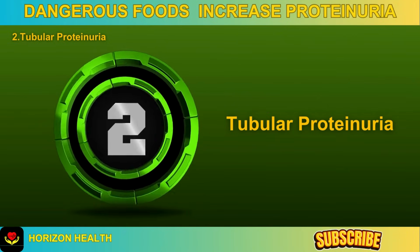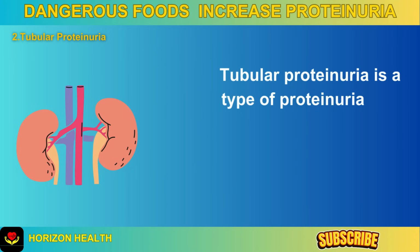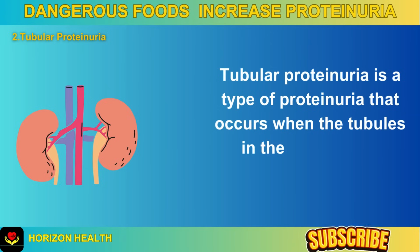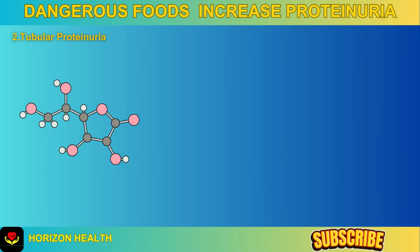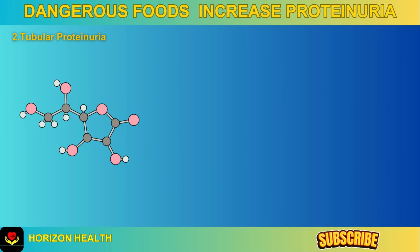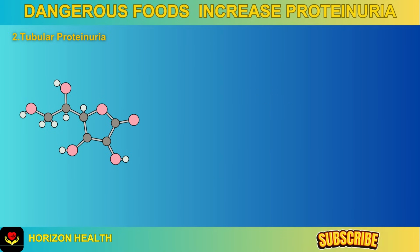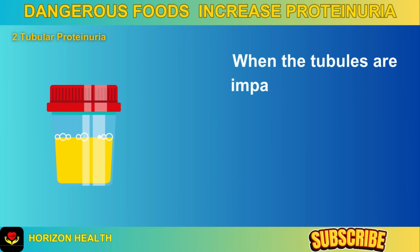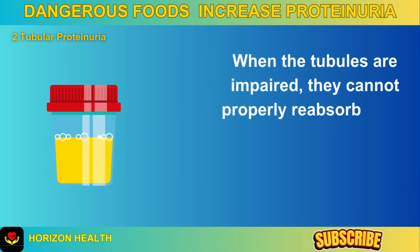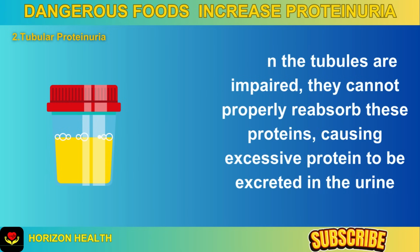2. Tubular proteinuria. Tubular proteinuria is a type of proteinuria that occurs when the tubules in the kidneys are damaged. The tubules have an important job reabsorbing nutrients, proteins, and other molecules that were initially filtered out by the glomeruli. When the tubules are impaired, they cannot properly reabsorb these proteins, causing excessive protein to be excreted in the urine.